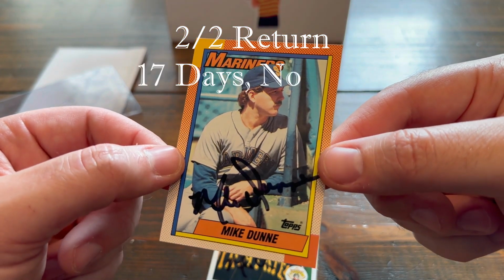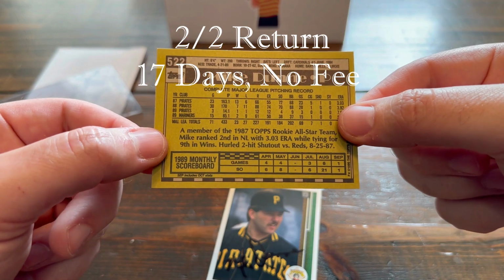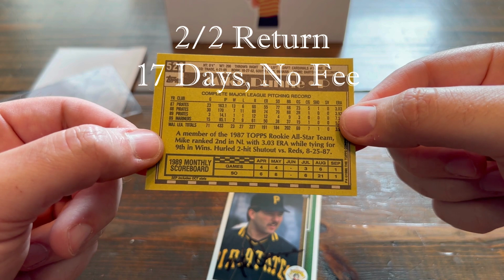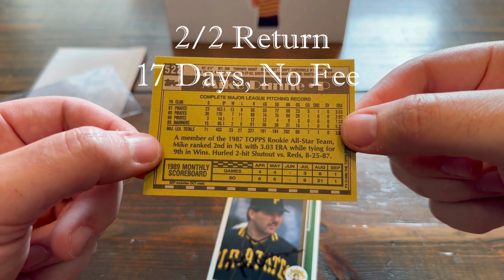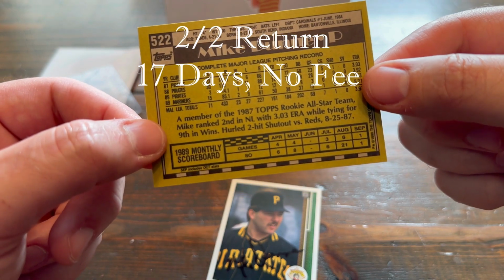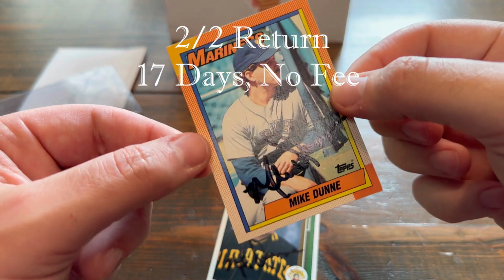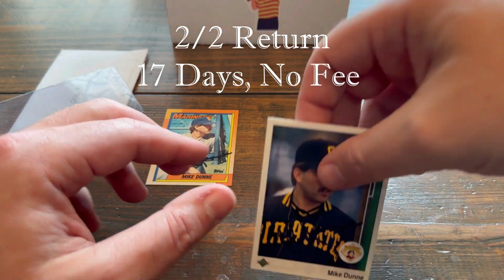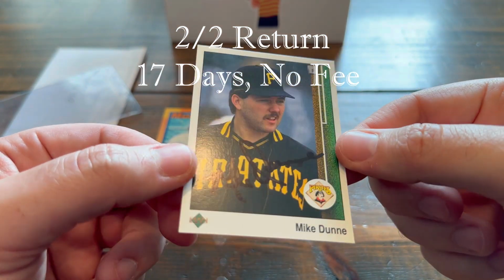Here he signed my 1990 Topps card. You could see this was his 2nd year with the Mariners at the time. Had a very good rookie season and then kind of fell off after that. 13-6 that rookie year with a 3.03 ERA. I wonder if guys just figured him out, or if he had some arm troubles and maybe lost a little velocity or something. It's hard to say.